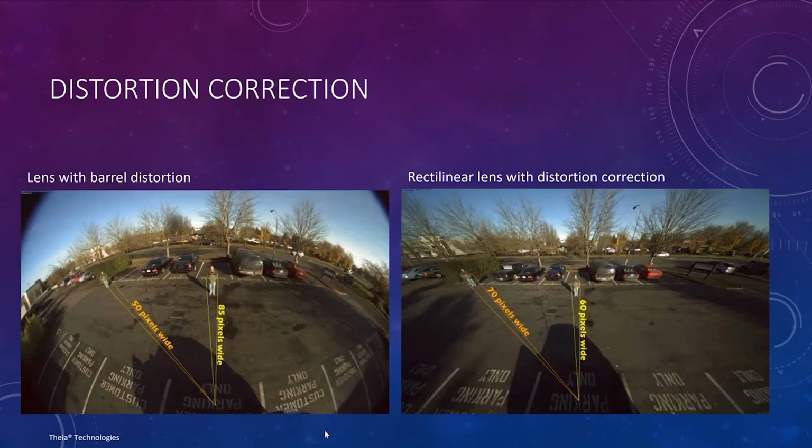Here's an example. On the left, you see a lens with barrel distortion. The person at the edge is 50 pixels wide in this image. In the same positions, using Theia's rectilinear lens, that person is 70 pixels wide, which is a significant difference in the resolution at the edges.